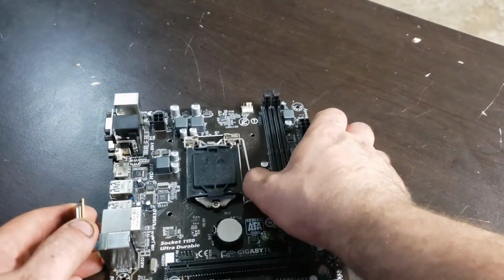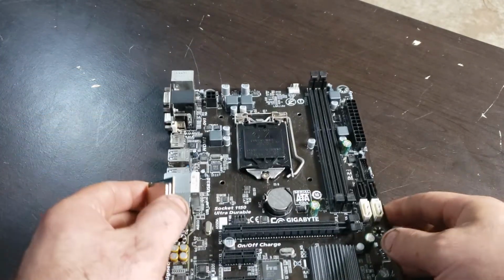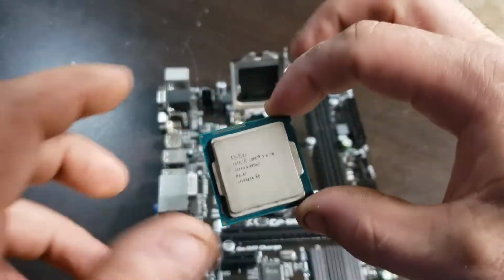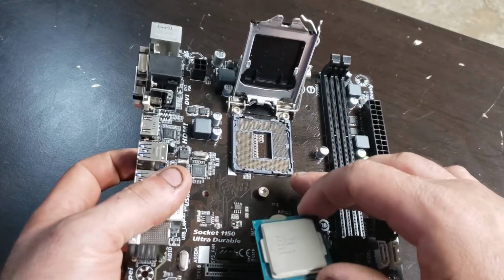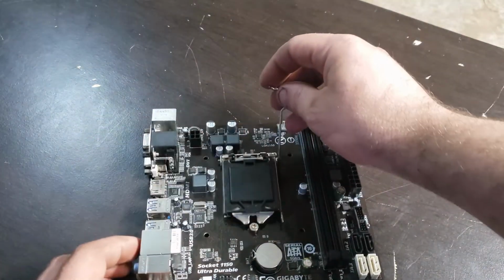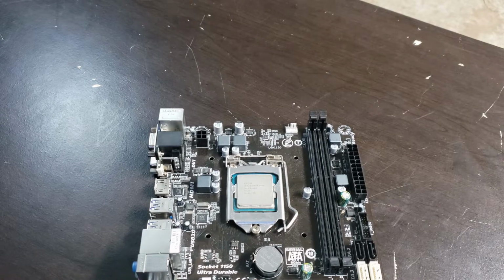First things first, we're going to lift the retaining arm. I kind of realized this is also going to be a build guide for building an Intel-based PC, technically. So first we need to lift the retaining arm. And we need to very carefully insert the CPU. Now, Intel CPUs are keyed with two keys, one on each side, and it lines up with two notches up here. Set that down carefully. Lower this. And I don't have to worry about taking this off because it'll just snap off when I lock it down. Like so. Voila. I need to find a cooler.